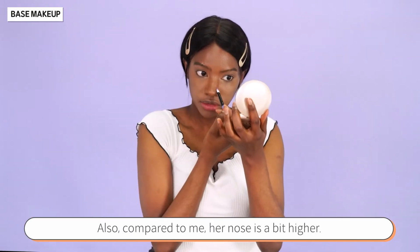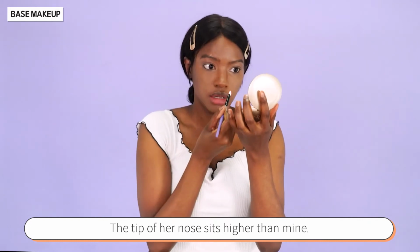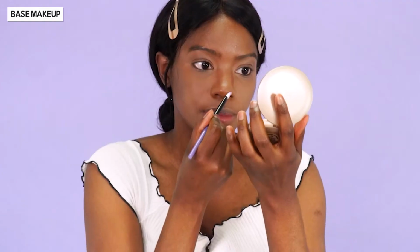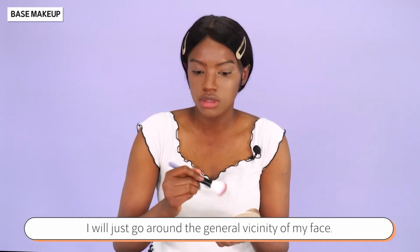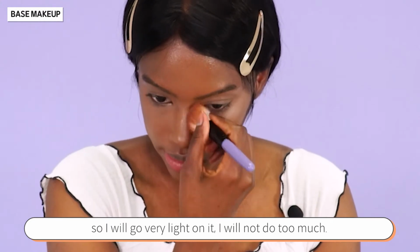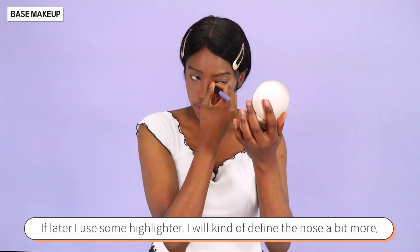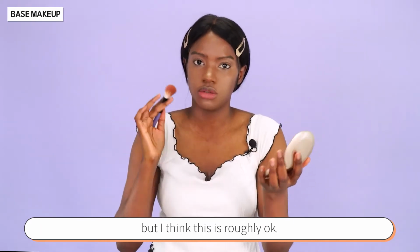So usually I would go here, but I'm going a little bit further. And also, compared to me, her nose is a little bit higher. The tip of her nose sits a bit higher than mine. So usually I would not contour the tip of my nose, but I will today. I'm just going to go around the general vicinity of my face. I'm not going to go too much on my cheeks. I think I'm not going to go on my cheeks at all. So I'm going to go very light on it. Later, if I do some highlighter, I would define the nose a little bit more, but I think this is roughly okay.